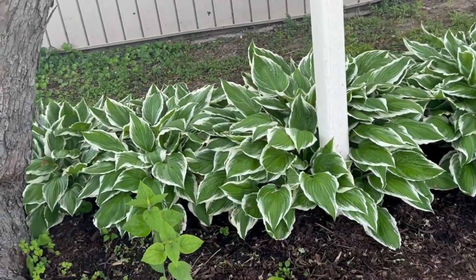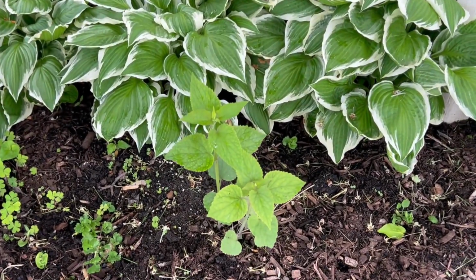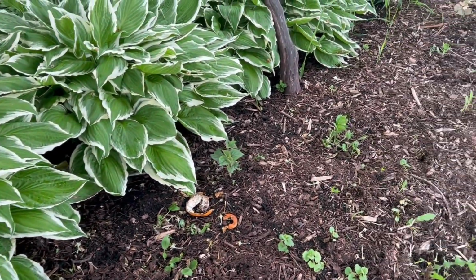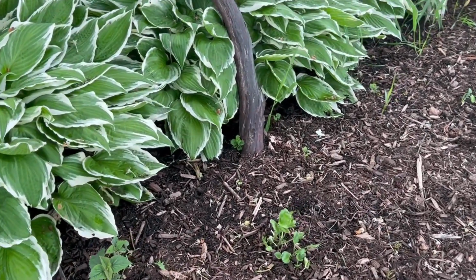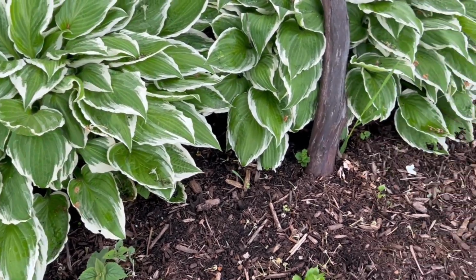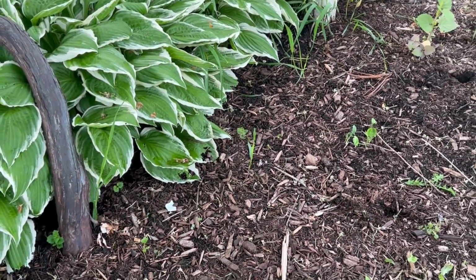Got some anise hyssop that came up from last year. I transplanted some. I also put out oranges for the orioles. We got orioles that have shown up.